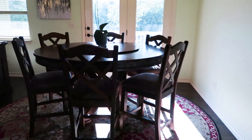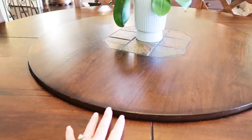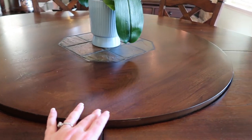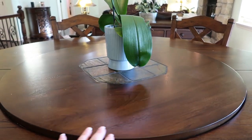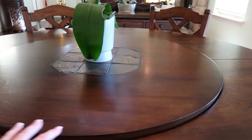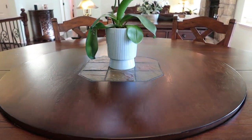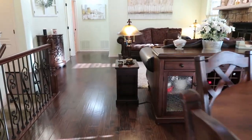And then we have our dining room, which this table is like the coolest table ever. It has a Lazy Susan in the center, and you can raise and lower the Lazy Susan. But this is perfect when we're all seated around the table, and I just put all the food out, and then we can just spin it and take our turn. So kind of fun. We'll go this way into the living room.